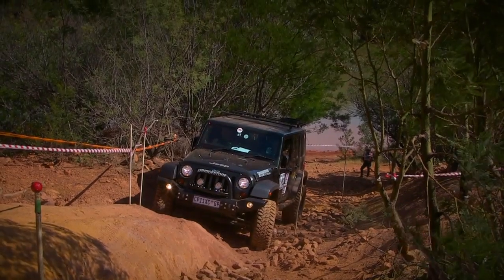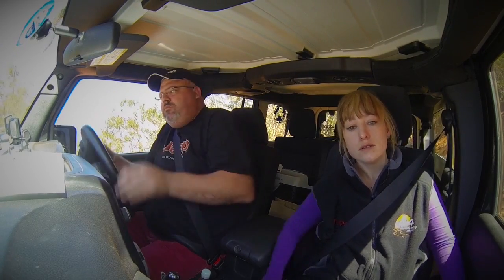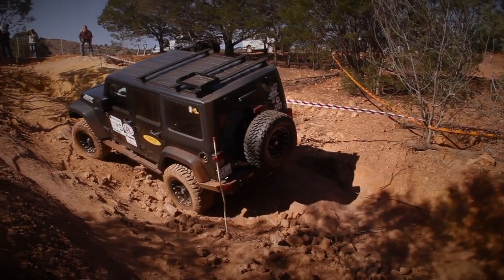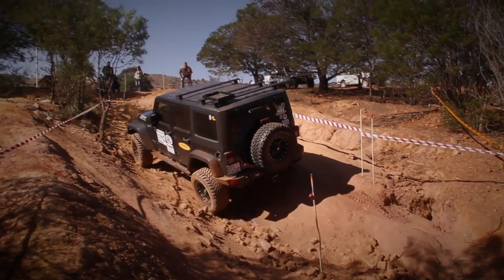Stopping won't help much though, and in the cabin, Nadine seems slightly, well, worried. But that was too much left, and the Jeep hits the pole there. It climbs through the rest of the obstacle without any issues and scores 75 points.